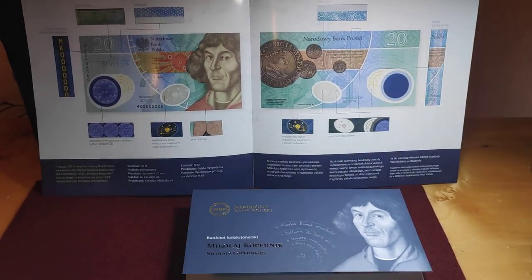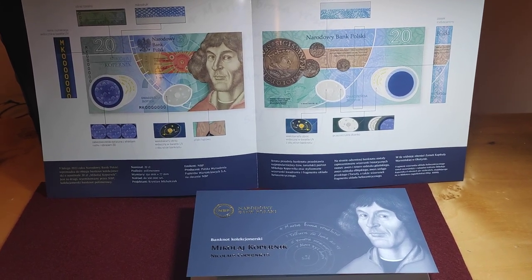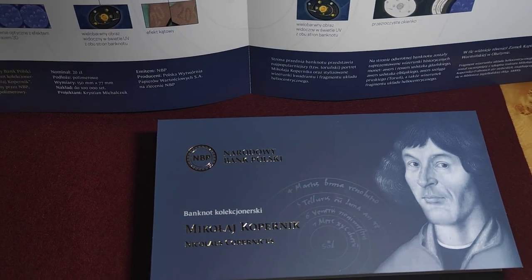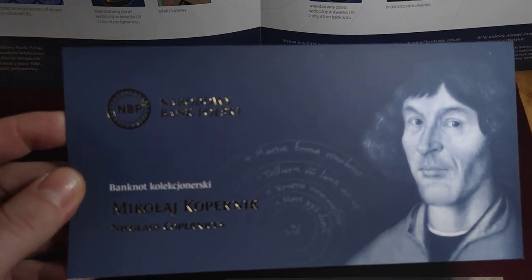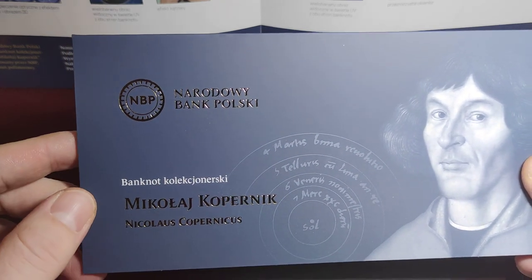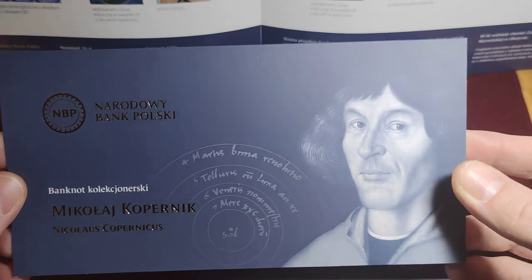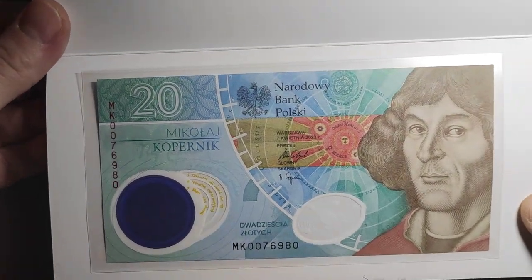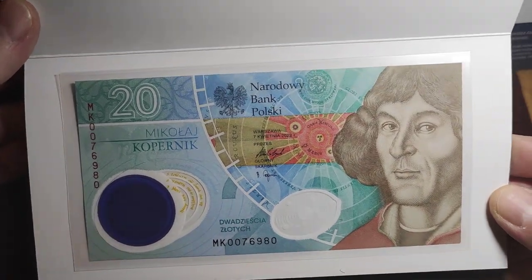Today I would like to show you the last Polish collectible banknote with Nicolaus Copernicus. The banknote was in this folder. Here is the emblem of the National Polish Bank, and it's written here Nicolaus Copernicus, Mikołaj Kopernik, and his image. Inside we can see the banknote. This is the obverse of the banknote.